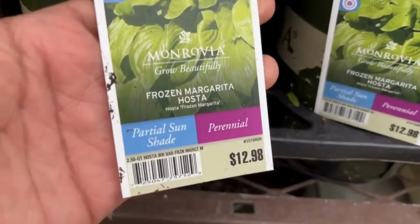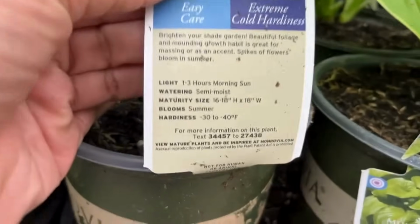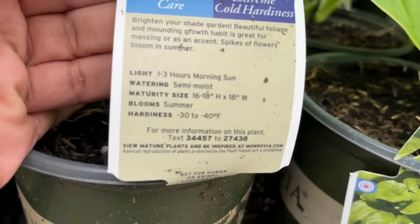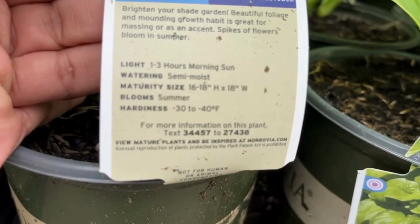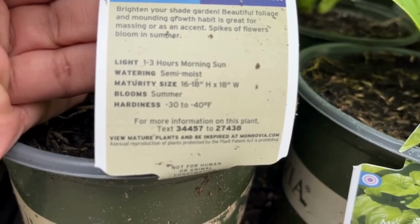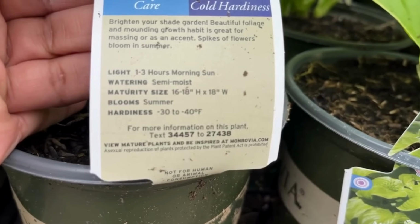And then here we have a Frozen Margarita hosta. Oh my goodness, who thought of that name? This one will get 16 to 18 inches tall and 18 inches wide. It blooms in summer, and it's hardy down to negative 30 to negative 40 degrees.